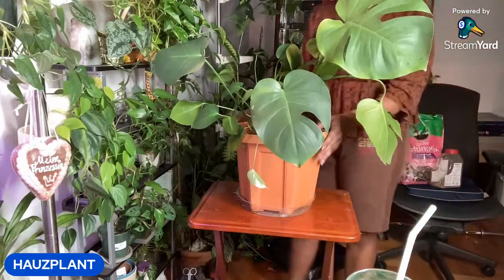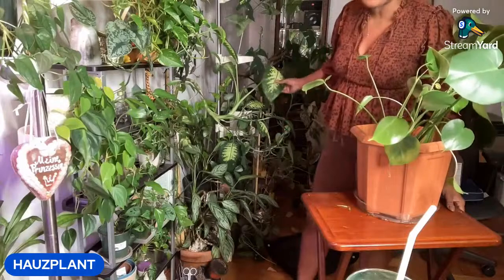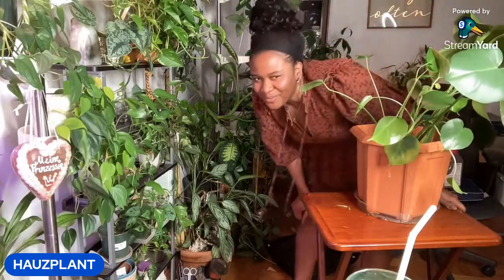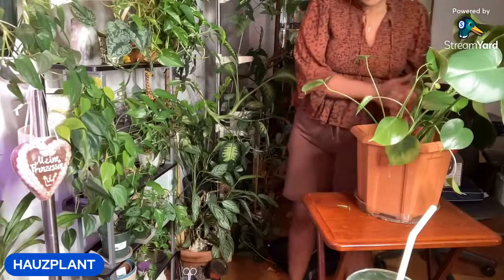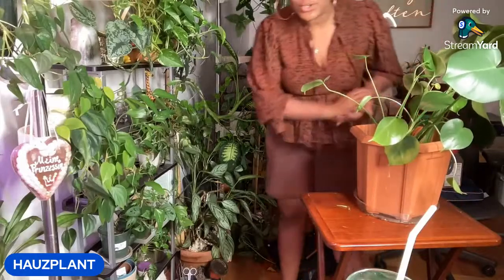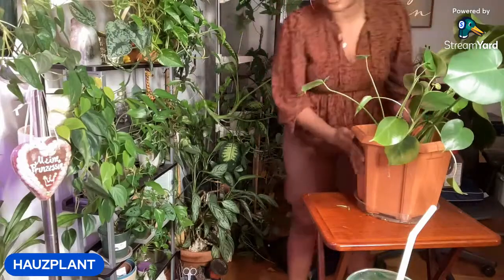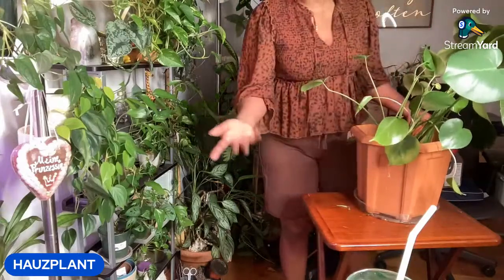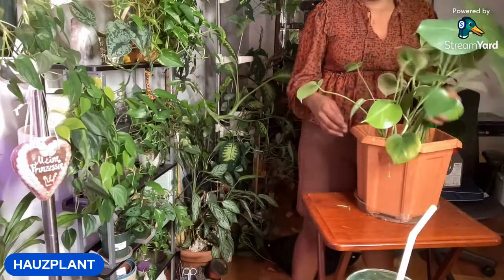Y'all, would you believe this plant pot once housed my Dieffenbachia? That Dieffenbachia used to be in here. Can y'all believe that? Once upon a time. And this shows you how much I reuse my soil and all that. I reuse my plant pots, not soil. I reuse soil sometimes too, actually. I reuse soil quite a few times. I have no shame in that.